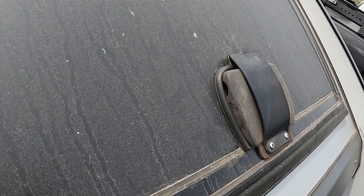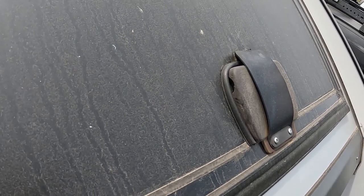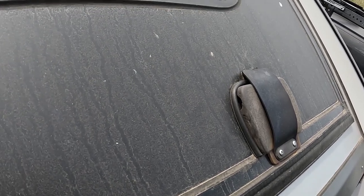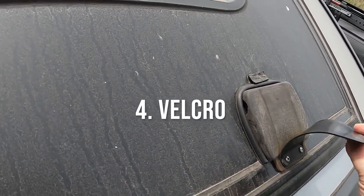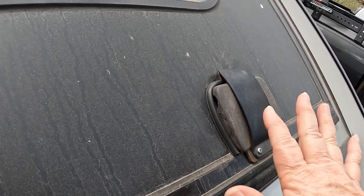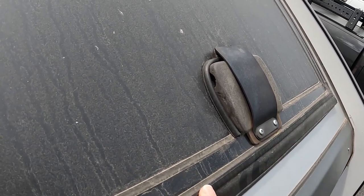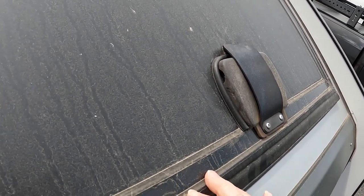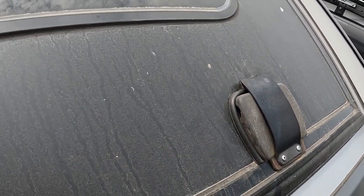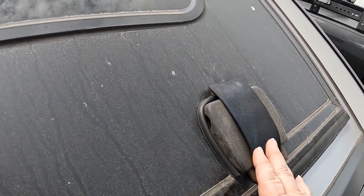So the last thing that we would say that we don't really like with the Campinawe is that there are just a few places where they've used Velcro to hold something down. It's never anything crucial or critical to the functioning of the Campinawe. It's really just some little extras. And again, like I said, we just got back from a trip. We haven't washed the Campinawe yet, so you can see the dust and dirt all over it here.